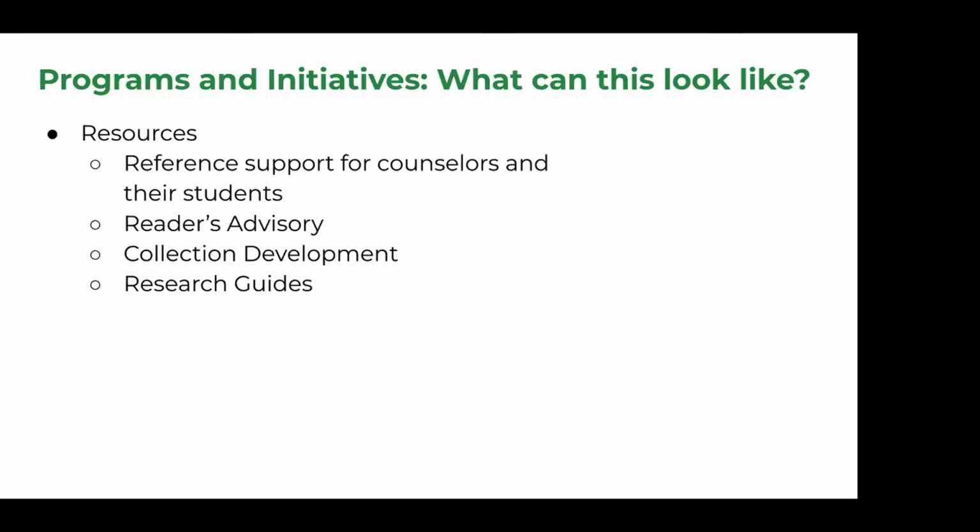Reader's advisory. Students often request further reading and resources in their sessions. Our counselors were trying to do this work by themselves. And I said, that is where I can come in. So we developed a zine with recommended reading from our collection that they can use in sessions as a starting point, or they can at least get the students familiar with the idea that we have sources for them.